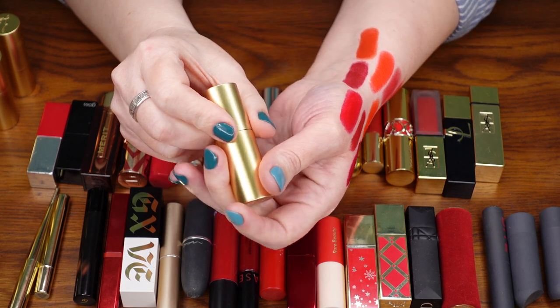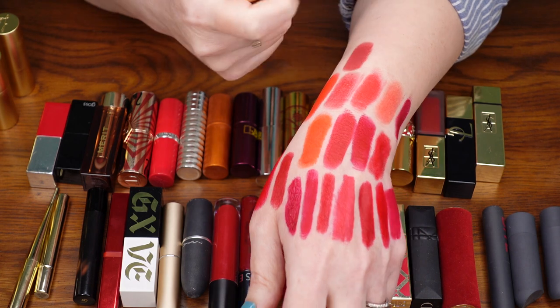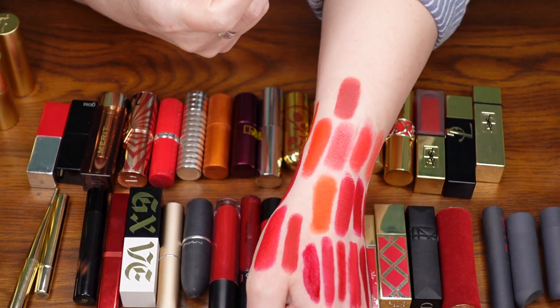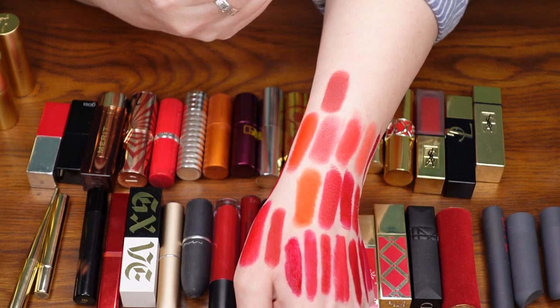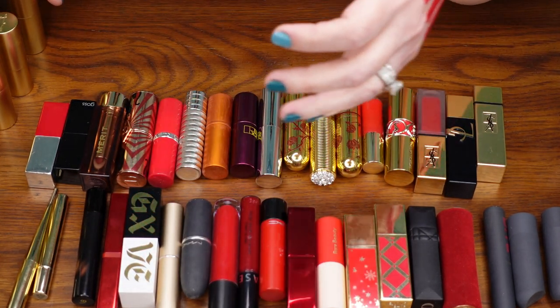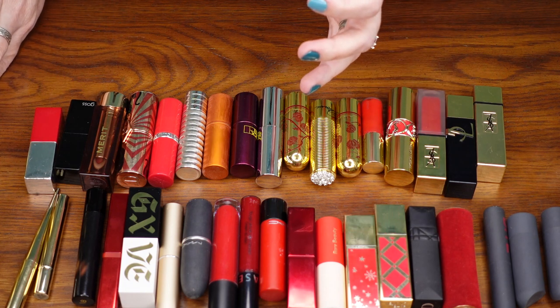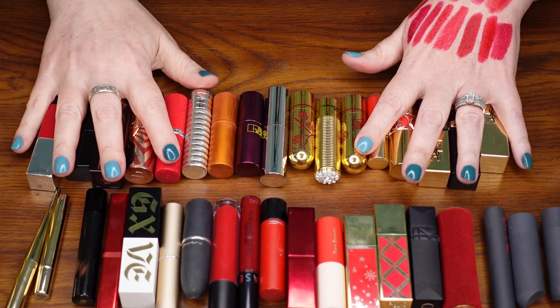All right, last one here is Velvet Enchantment. This is my new favorite red. And it kind of looks less like a red and more like a, I don't know, a red for beginners. Love this so much. All right, so none of my Lisa Eldridge lipsticks are going anywhere except to the side. Let's talk about the rest of these.